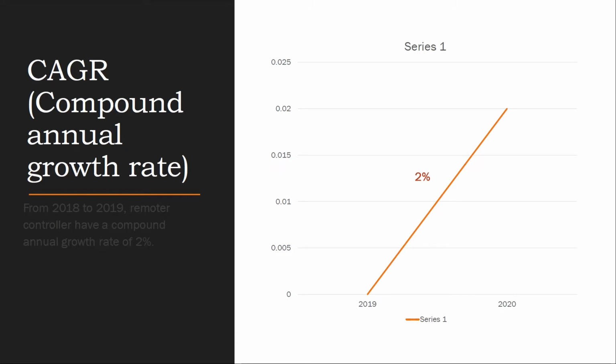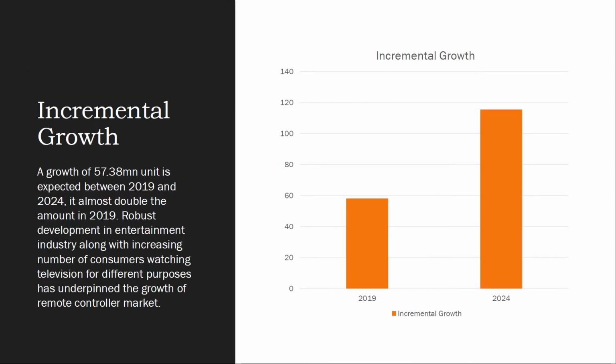From 2018 to 2019, remote controllers have a compound annual growth rate of 2%. A growth of 57.38 million units is expected between 2019 and 2024, almost double the amount in 2019. Robust development in the entertainment industry, along with an increasing number of consumers watching televisions for different purposes, has underpinned the growth of the remote controller market.